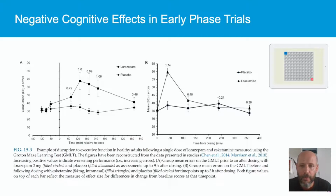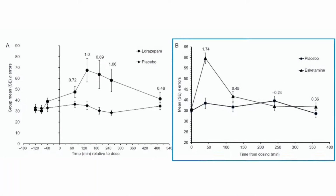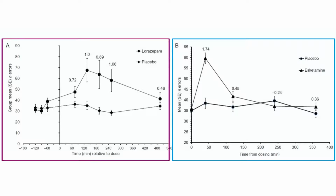And this is important in order to be able to detect the onset of drug effect, the offset of drug effect, and also the potential peak effect over the course of either hours or days, such that we can look at the course of a drug effect over relatively short periods of time and in healthy individuals. And also that we have tests which are bidirectionally sensitive, such that we can see either improvement or worsening performance, again, in individuals who may be healthy. What we can see here is an example of two different drugs, one intranasal esketamine, the other lorazepam.